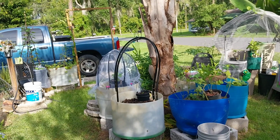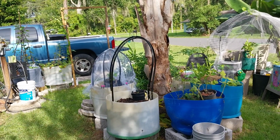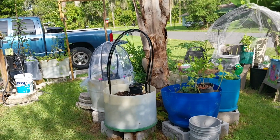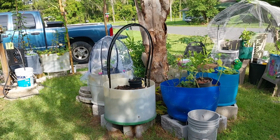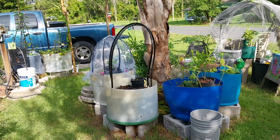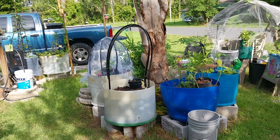I'm looking forward to growing a lot of salad over the winter. Last winter I grew a lot of bok choy, a lot of it, and I'm going to double it because it grows so easily here.